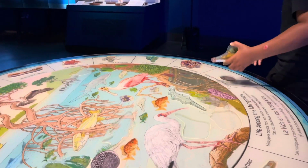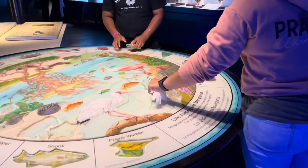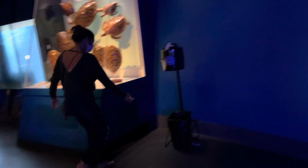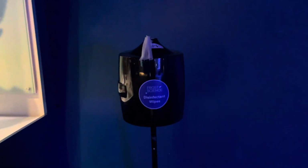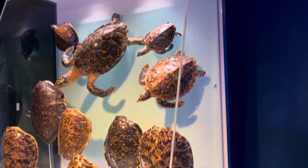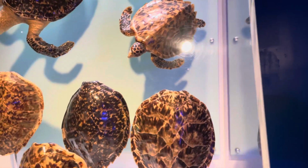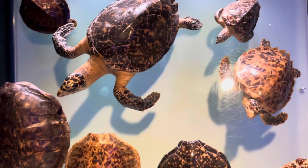Interactive things for children, and just make sure you sanitize, and they are strict. They have wipes over here, and they are strict on wearing your mask. They have people literally walking around and telling you to keep it covered over your face. And these look like sea turtles. Let's see.